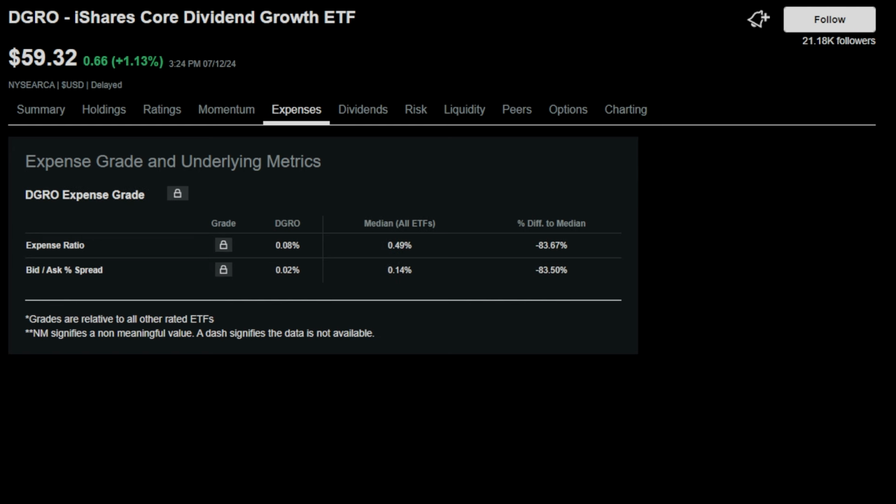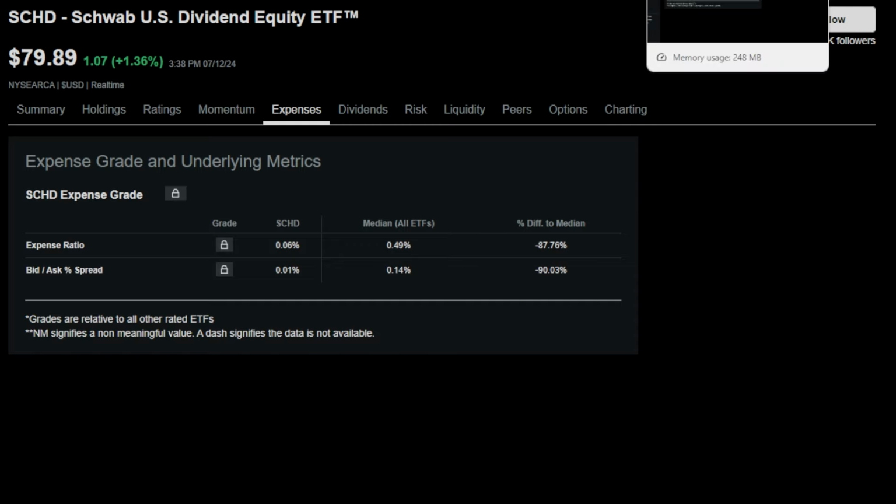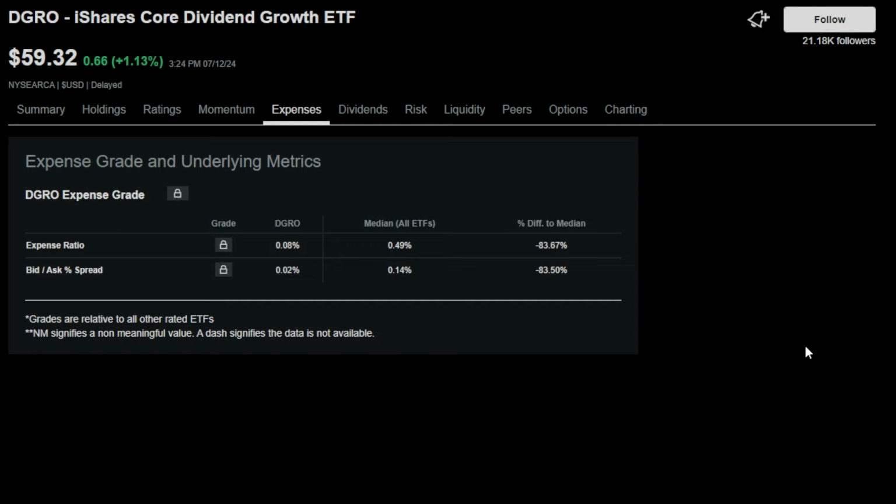But not so fast as far as expense ratio. Lining up DGRO next to SCHD, SCHD has a 0.06% expense ratio, where DGRO has a 0.08% expense ratio. Now, I get it, 0.02% is not necessarily anything. None of us would even ever notice a difference. But if we were to stack them up next to each other, which we're doing right here, in 2024, it's more expensive to own DGRO, which might be something to consider, especially if you're thinking about investing a significant amount of money in either of them.